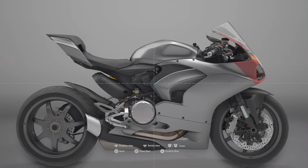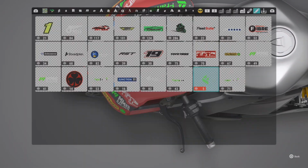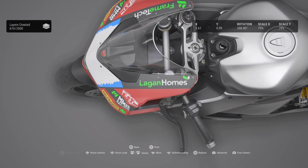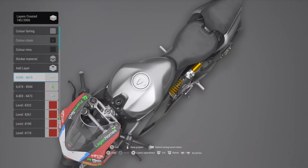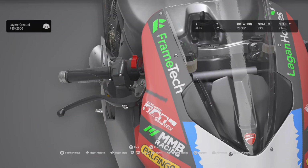So turning the focus to this Ducati V2, it is busy on the front, isn't it? There are a lot of stickers that I've got on there. I decided to make every single sticker, including the fonts and everything.